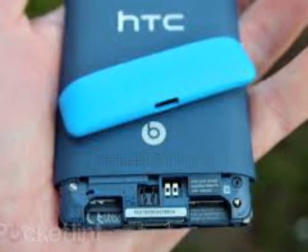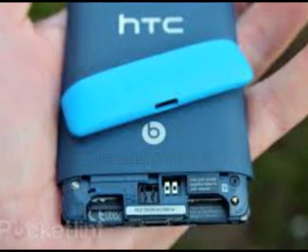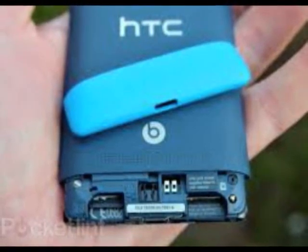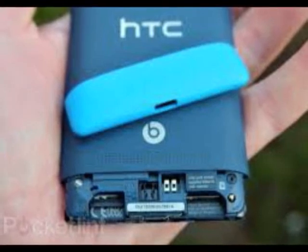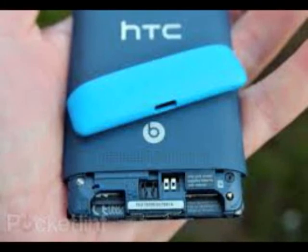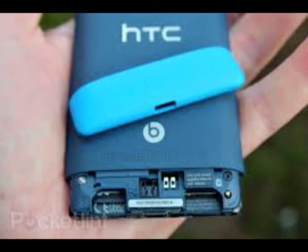The 8S's 1,700 mAh battery managed 7.5 hours of intensive YouTube streaming via Wi-Fi with the handset on medium brightness, which is pretty impressive, and in normal use this easily lasts all day. The 8S charges via microUSB quicker than most, too, so you'll never be out of juice for long.